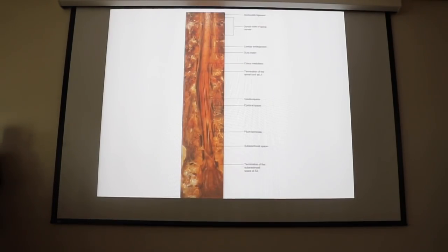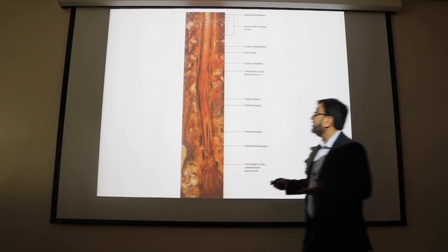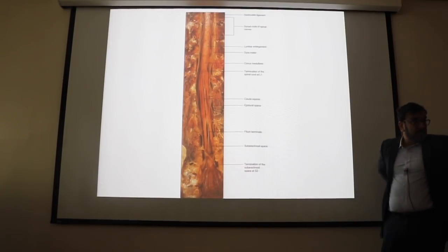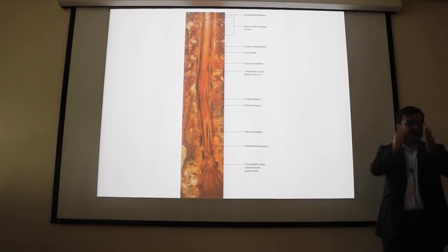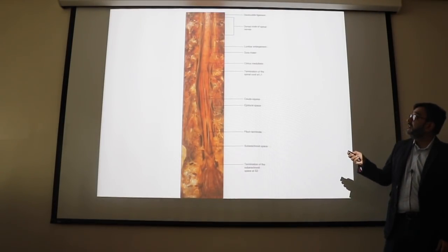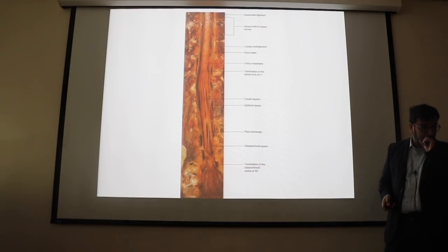Okay. Now what you are seeing here is that we have done the laminectomy and we have removed the ligamentum flavum. So we are looking at the spinal cord from the back. You can see the dura mater here on the side covering the spinal cord, and then you can see the lumbar enlargement of the spinal cord. This is the cauda equina. You can see the filum terminale, the single fiber going to the coccyx.